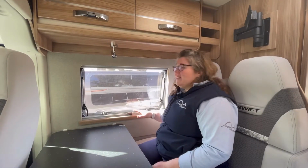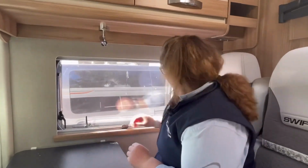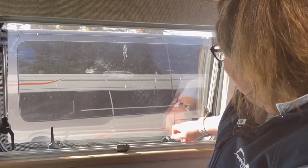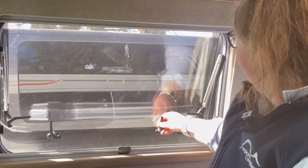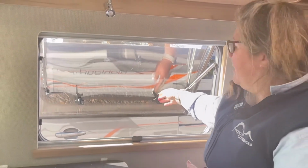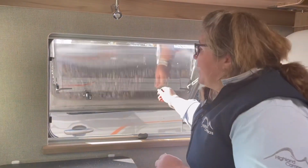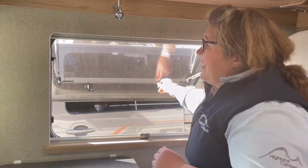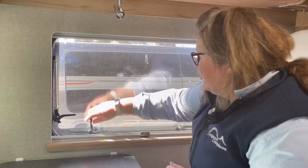The windows in these vans are on a ratchet system. So when you go to open them, you pop all these up. And when you push it out, you'll hear it click. And that will go out to the desired distance. But when you need to close them, you have to push them all the way out to the last kick to let them come back in. And then securely close them before you travel.